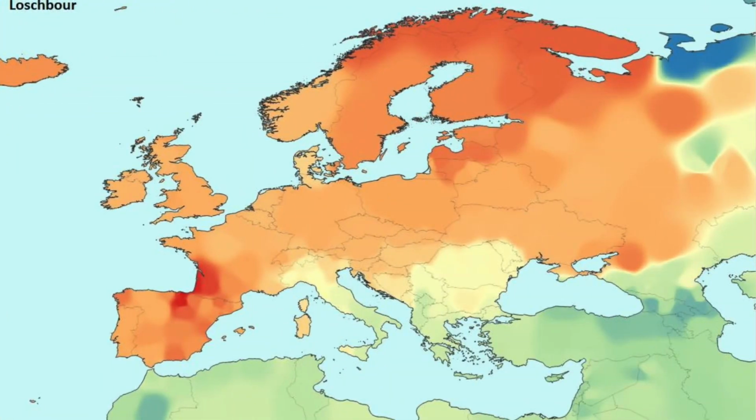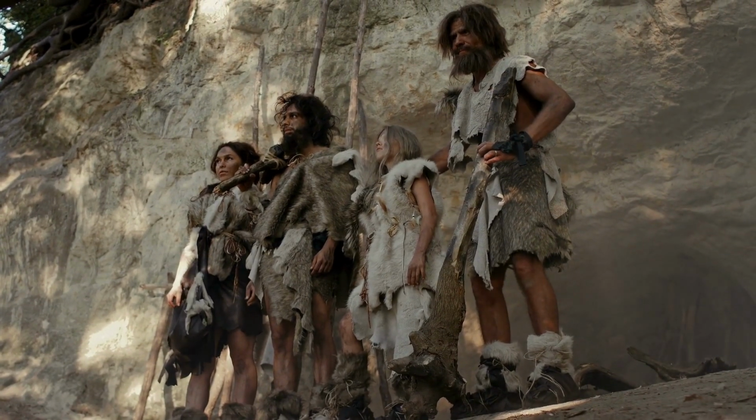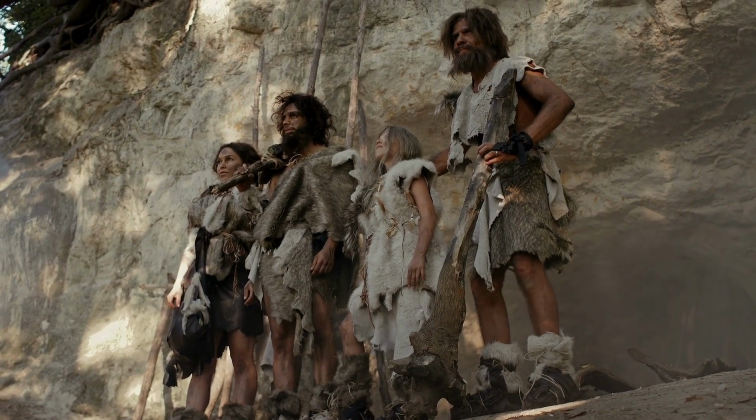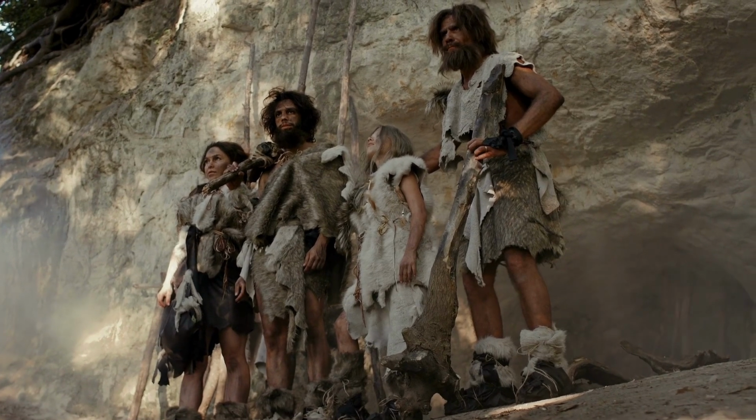When we look at modern Europeans, the influence of WHG is particularly pronounced in areas like the Baltic states and among the Basques in northern Spain. These populations carry a higher proportion of hunter-gatherer ancestry, a reminder of the early humans who thrived in Europe long before farming or complex societies emerged.